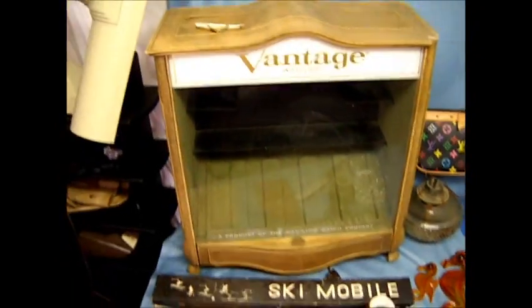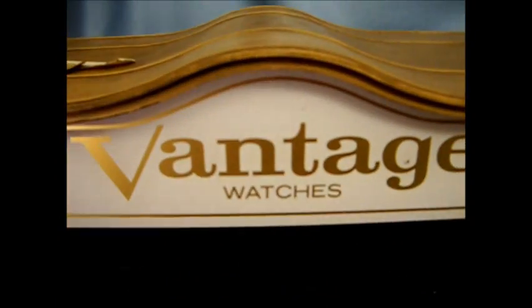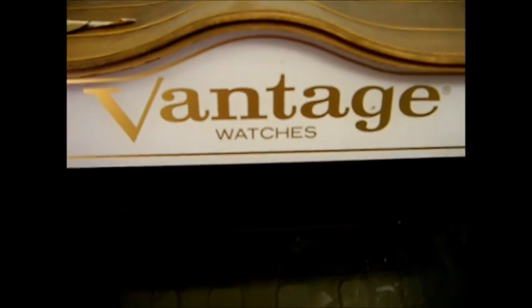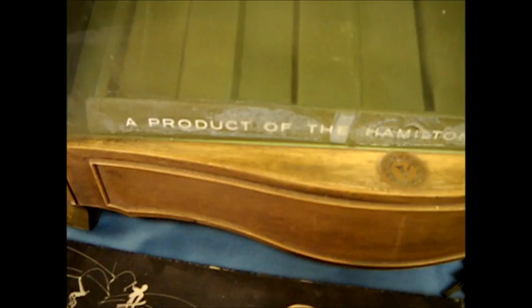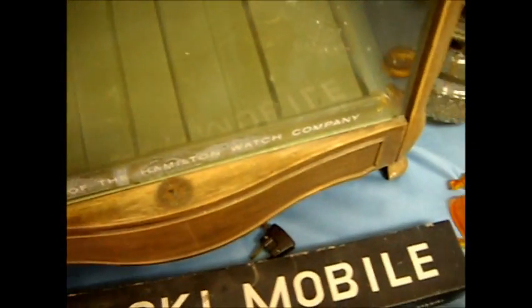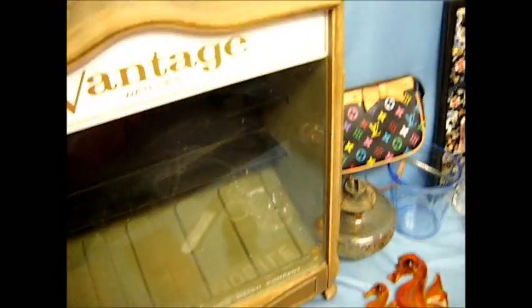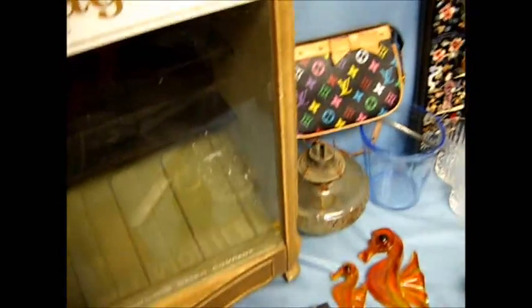This is a vintage watch display. Vintage watches were kind of a cheaper line of watches that Hamilton produced from about the 30s until about the 70s. Down here it says product of the Hamilton Watch Company. This display probably dates from about the late 60s to the early 70s. It's plastic, and as you can see, inside there is where you can put all your watches. It's a bit dirty, I'm sorry.